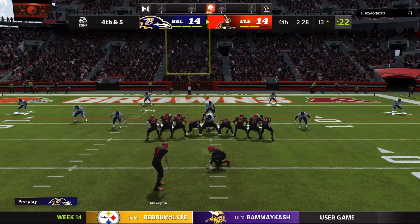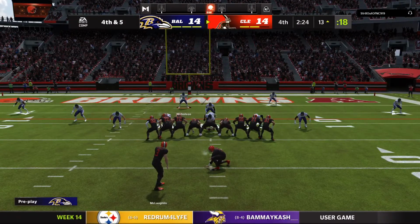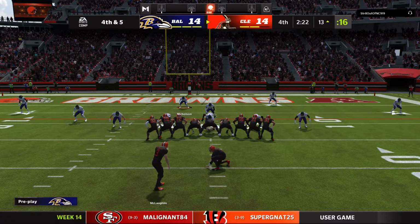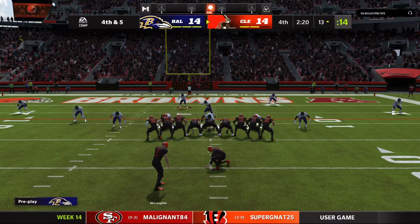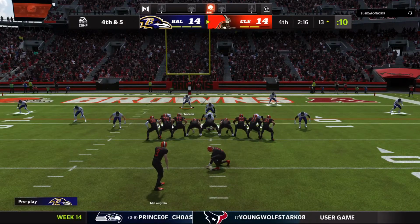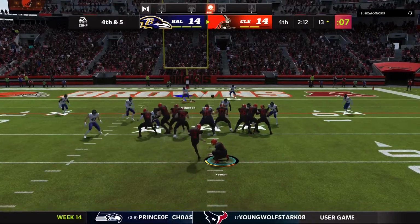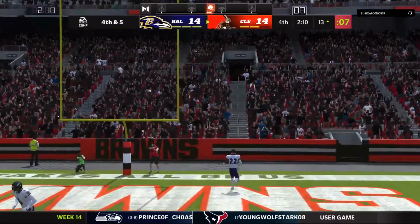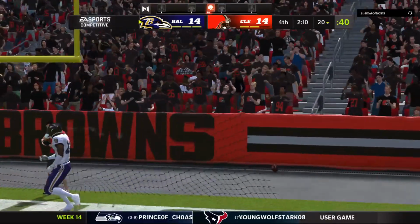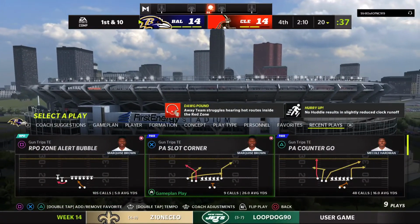Chase McLaughlin for the field goal. A 30-yard attempt. And this one is no good. He missed it. And a costly one there, as this game remains tied here in the fourth.